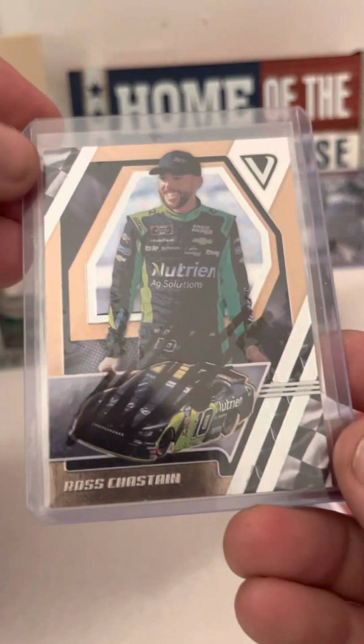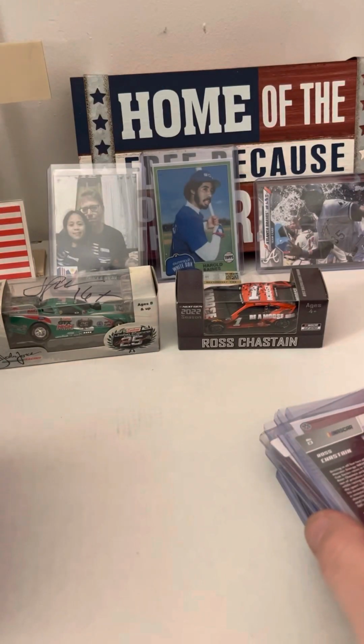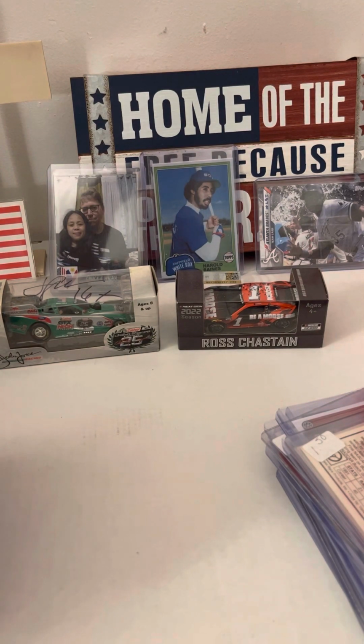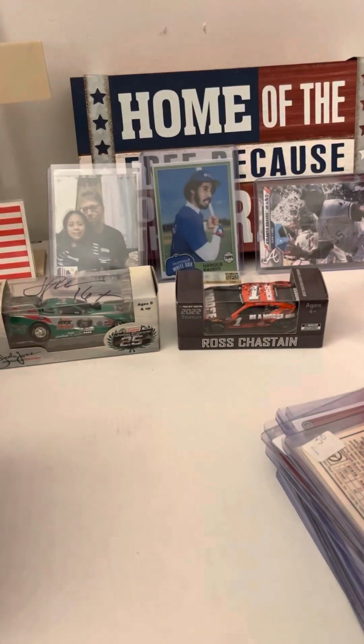Another Ross Chastain. This one Danny sent me for Christmas. I very much appreciate it, man. You are awesome. Derek Cope. Ricky Craven. This one is Bill Davis. He was the owner of the car.